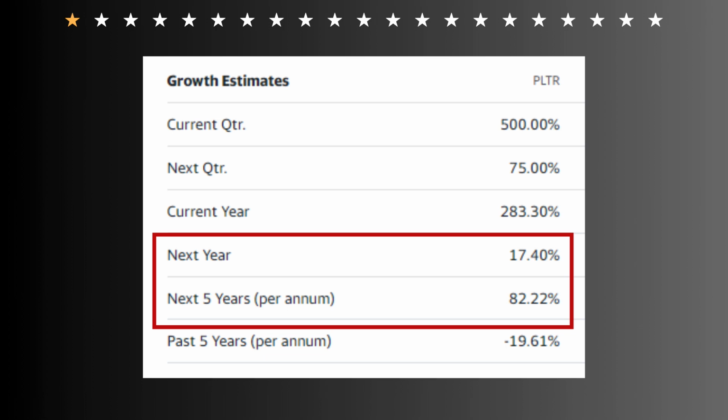First, let's look at Palantir's expected growth, otherwise what we can expect them to do going forward. We want both growth metrics to average above 8%. Palantir's next year projections are good at 17.4%, and for the next 5 years the growth increases to 82.2%. We add the maximum 1 out of 1 stars for this section.